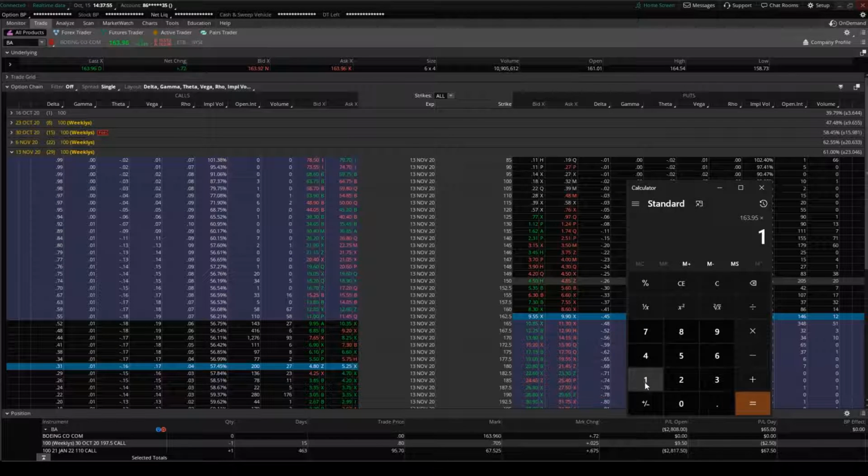163.95 times 100 is 16,395. Let's divide that by 100. And guess what? That's the price of now. And this is the strike price that we're going to be messing with. There's not a 163.95, but there is a 152 and 150. And as you can see, these are all available.